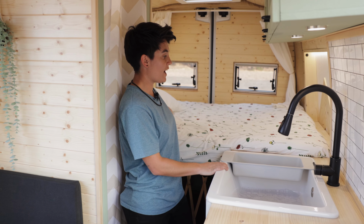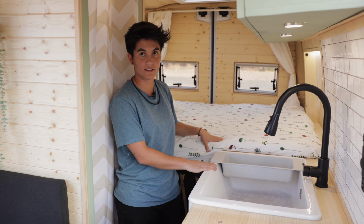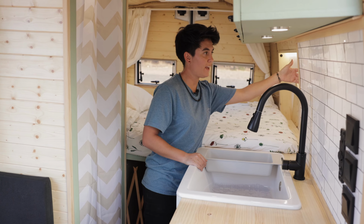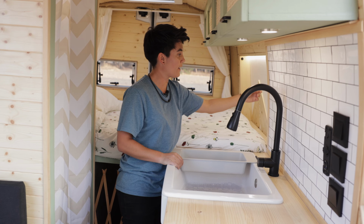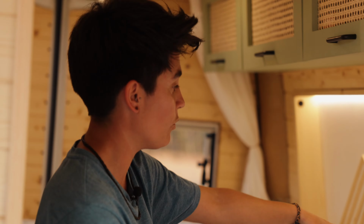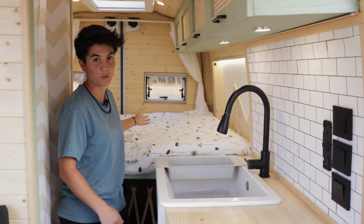Okay, so this is a 185 by 120 centimeter bed, which makes it a double bed. But to add some extra length, we went into the inner side of where a window would usually be, and that gives you another 8 to 9 centimeters of extra space on both sides. But I'll show you more at the back.